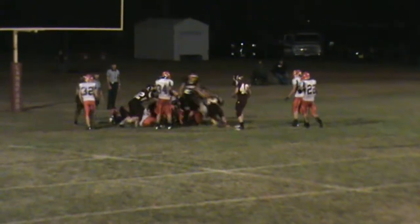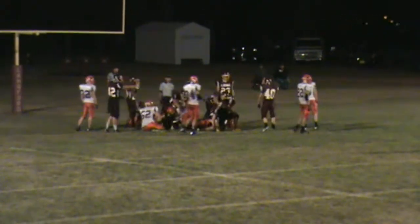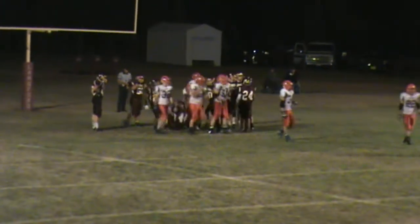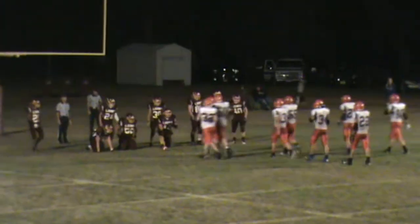Bixler across. He stood up at the line. I don't think he got it. He's mad about the line. He's going to be stopped just short. It'll bring up third down. Tackle by and short. 24 in power.